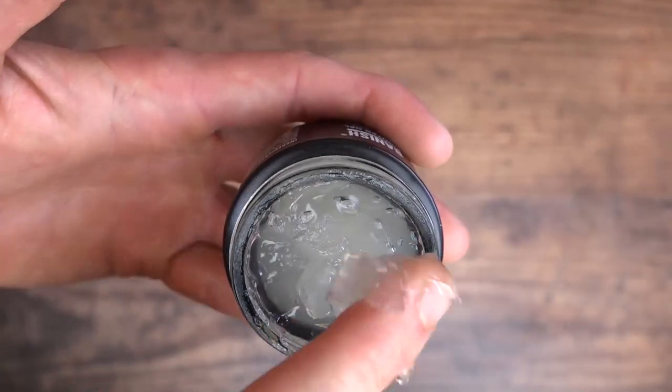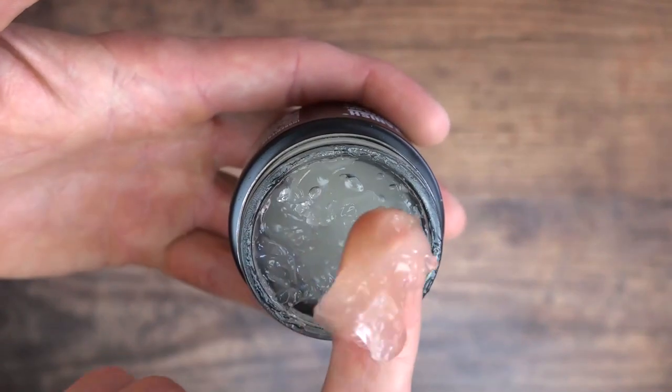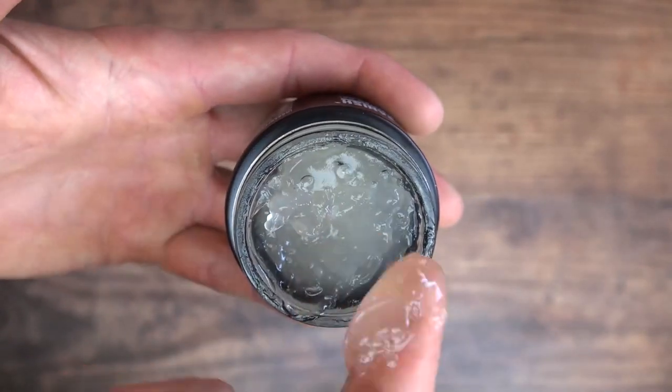But also over a couple of weeks, if you have something like this, it can help improve the amount that something like a burn mark will heal.